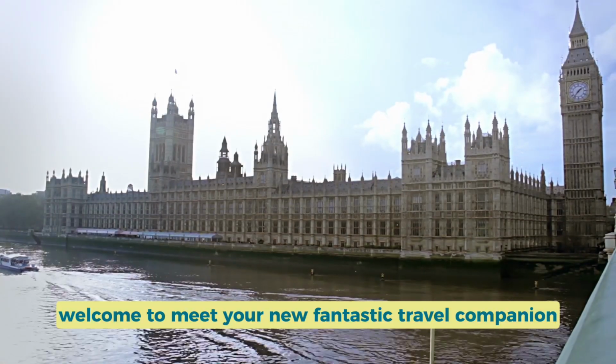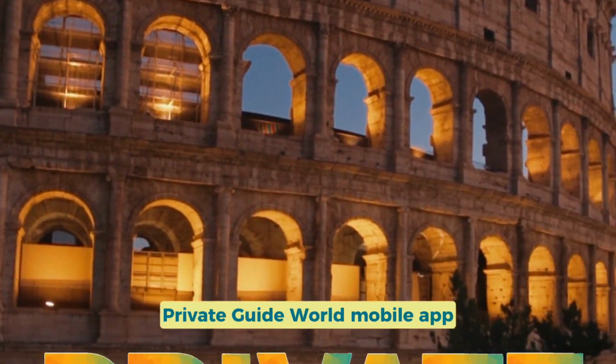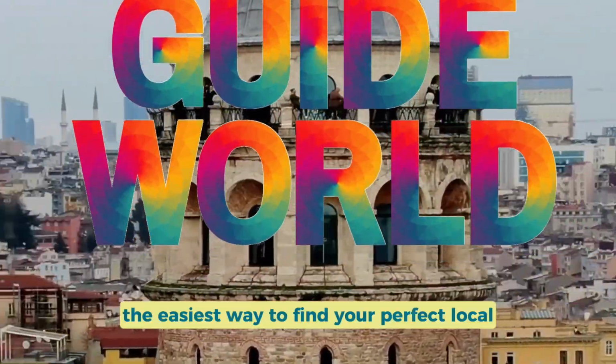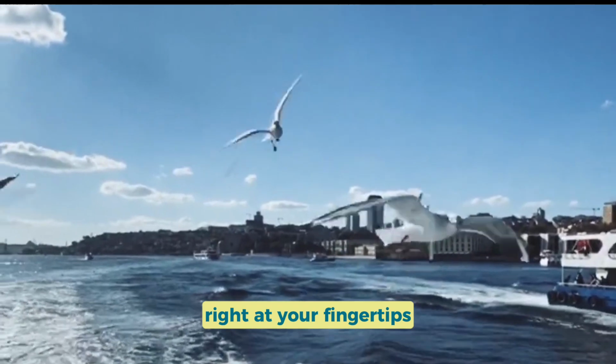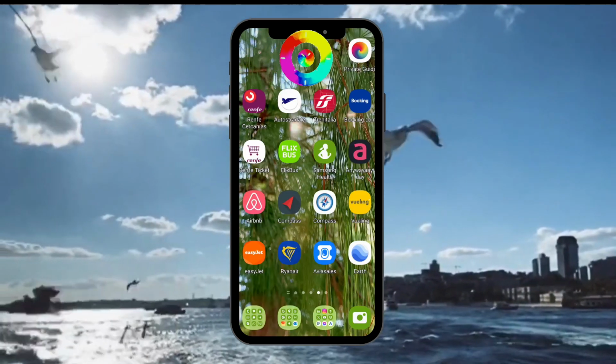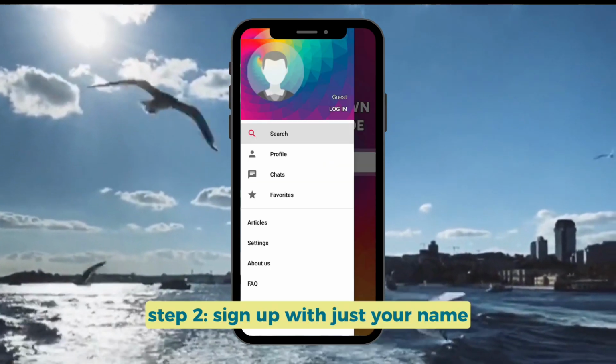Welcome to meet your new fantastic travel companion, Private Guide World mobile app. The easiest way to find your perfect local private tour guide, right at your fingertips. Step 1. Download the app from the store. Super quick and hassle-free.